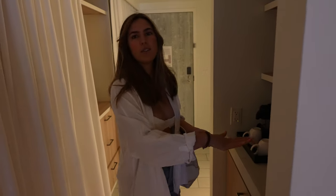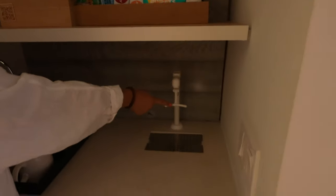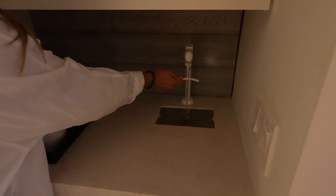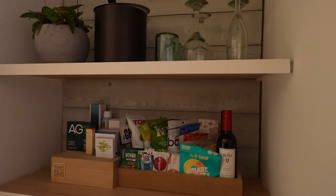Another cool thing about this hotel is there's a water filter right here. Oh yeah, I like that. So we can get filtered water without having to drink or filter tap water.